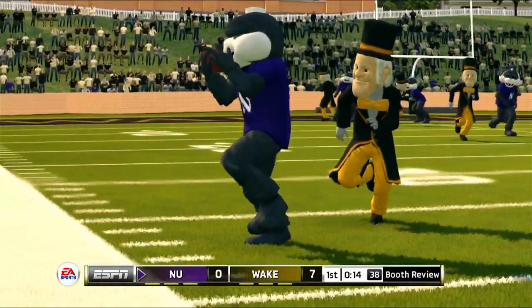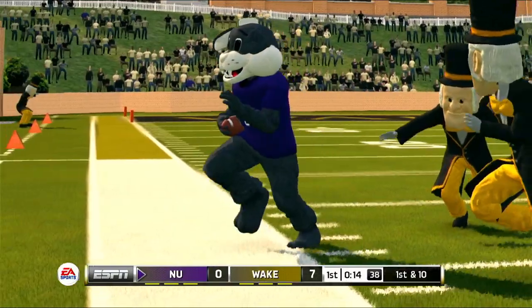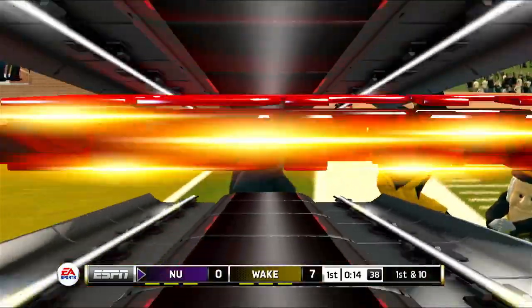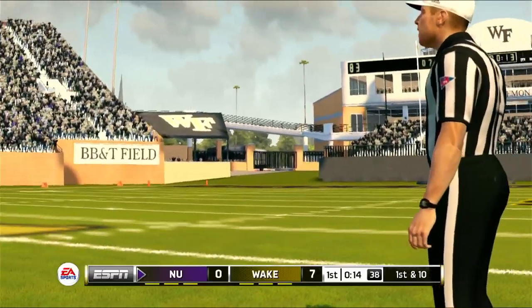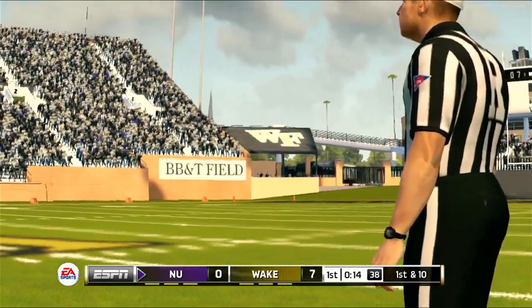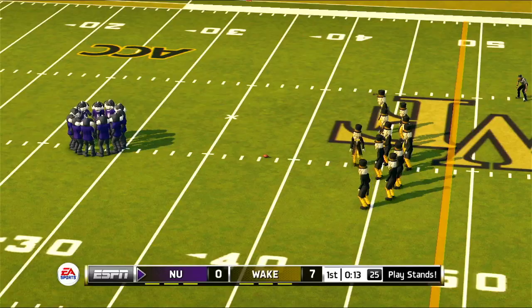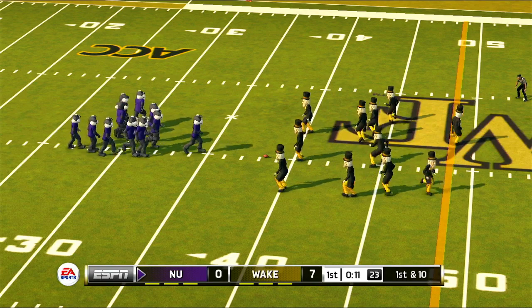So the referee initially calls it a catch, but we'll get a second look at it here and determine if he was in bounds when he hauled it in. And that play happened so fast that it was very tough to tell if he was able to get a foot down or not. The ruling on the field will stand. He caught it. The only thing left to say about this play is that was an excellent catch.